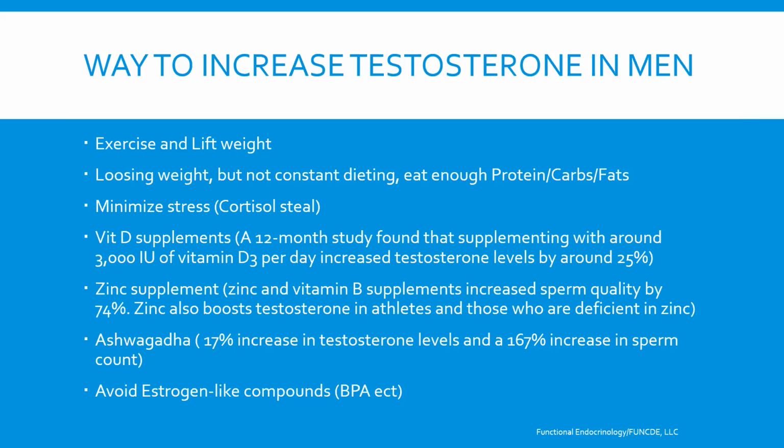Minimizing stress is very important because, as I mentioned before, there is this pathway where everything starts with cholesterol, then pregnenolone, progesterone, and then splits into creation of cortisol versus creation of testosterone and estrogen. And if you have too much stress, all the hormones will go toward creation of cortisol. As we talked last week about cortisol, there is a stage where with high, constant stress, your body creates a lot of cortisol. And by minimizing stress and working on your mindfulness, you can start shifting that, and men will start creating more testosterone. So vitamin D, zinc, ashwagandha, those are important ones for the creation of testosterone.